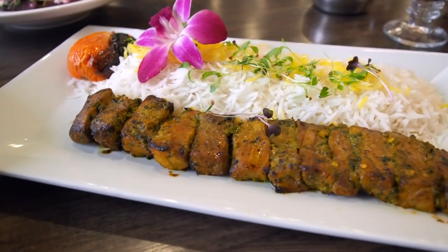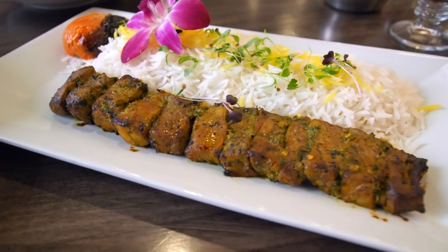I love the herb that's used in here. I don't know what it is. It's green chili pepper. That's why it's spicy. A little bit of jalapeno, that kind of spiciness to it. This is good. I love meat that's spicy, so this is awesome. Highly recommended.